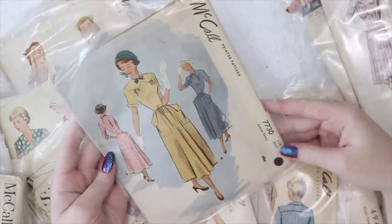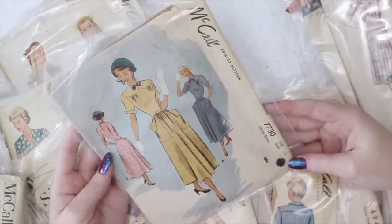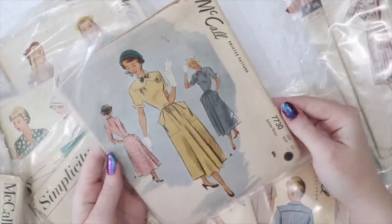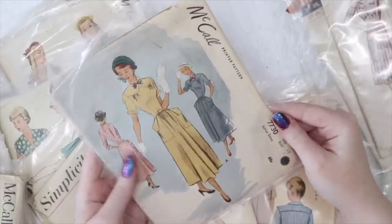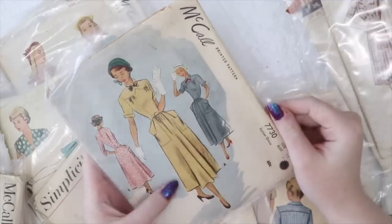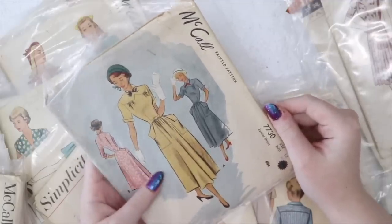Another McCall's, this one is in a size 13, so it's for a 31-inch bust. This one doesn't feel like it's factory folded, but it feels neatly folded. And this is probably from the late 40s, early 50s. And it's got a really cute kind of yoke with gathers coming down from it. And then the front of the skirt is gathered and it's fitted at the back with darts.